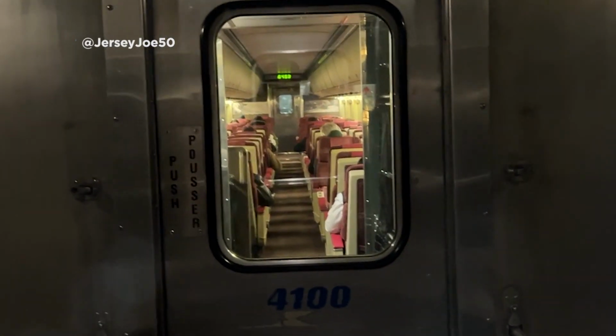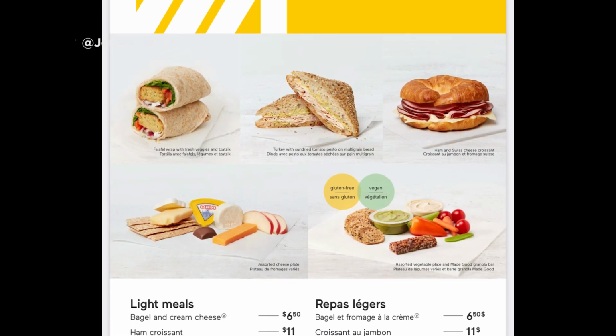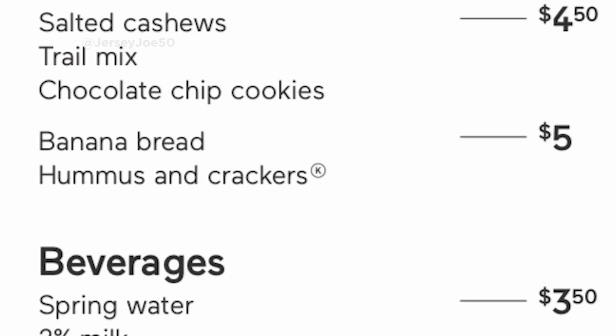Now, in coach class, limited light snack food and booze are available for purchase. Some wraps, a turkey sandwich, a cheese platter, all at pretty reasonable prices, at least I think. Hey, look, there's banana bread on the menu.